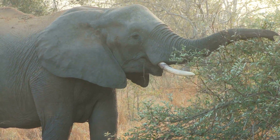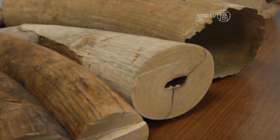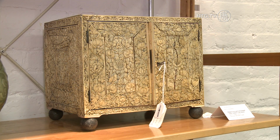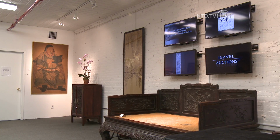Its use extends back literally thousands of years in China, to the very earliest periods of time, to the Shang Dynasty or even before the Shang Dynasty. There's good reason for the extensive use of ivory throughout Chinese history. iGavel Auctions president Lark Mason says ivory is very versatile.